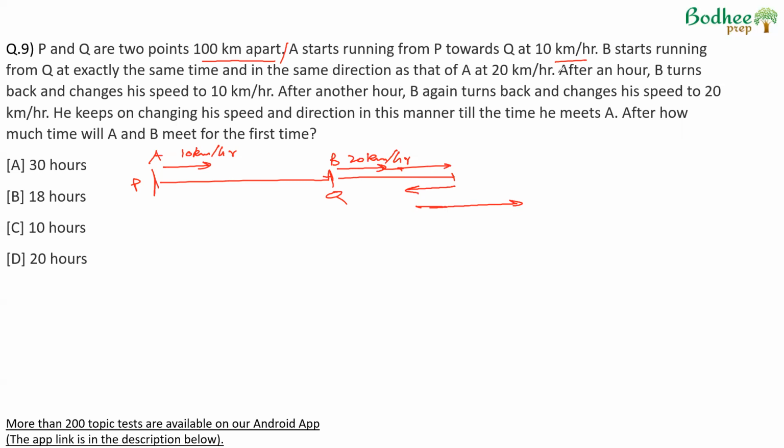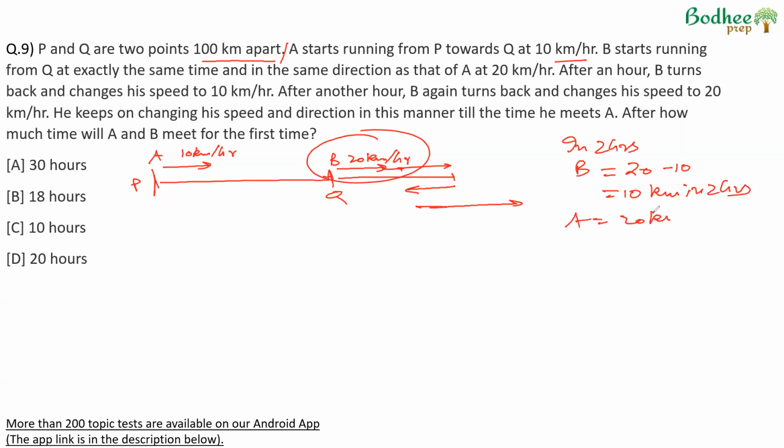Now, a cycle for B will get repeated in 2 hours. In 2 hours, B will cover a net distance of, in the first hour, B will go forward 20 kilometers. In the next hour, B will come back 10. Therefore, in the forward direction, B is covering 10 kilometers in 2 hours. And this cycle repeats. In 2 hours, A will cover 20 kilometers.